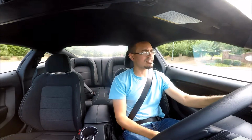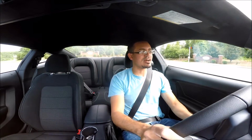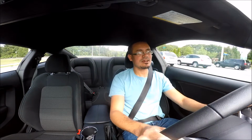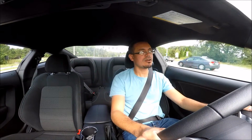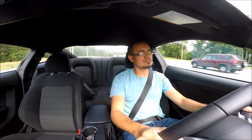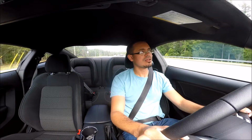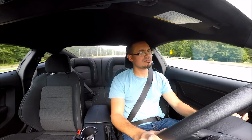It's a pretty peppy V6. It's rev happy for what it is, and it definitely gets out of its own way. Of course, it's not going to be a neck snapper by any means. This is, after all, a fairly portly car, but it is very responsive and it's very nice. Definitely faster than most things on the road. The car itself has a very good ride.